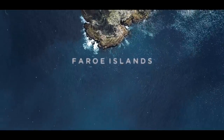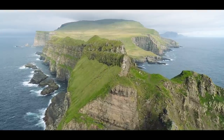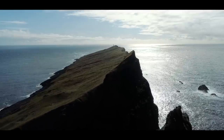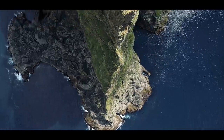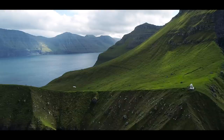Number 7. The Faroe Islands. Located in the North Atlantic Ocean near Scotland are the Faroe Islands. Literally translating to Sheep Island, the mountainous region is made up of 18 islands in total and home to 70,000 sheep, outnumbering the locals.